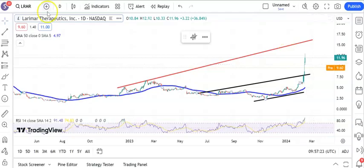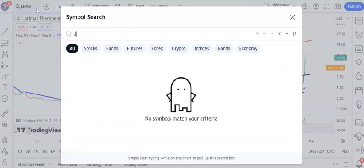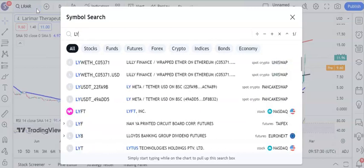Ideally, we stay on the right side of the $10.50 area, as that has been the latest support zone for the shares. Lyft is next, and seems to be getting good coverage around the place too in terms of the rise in the shares.